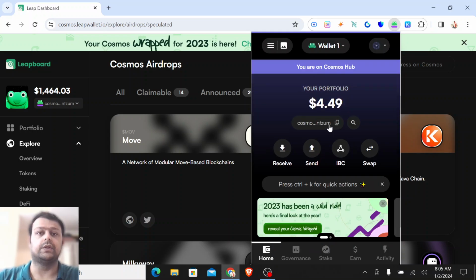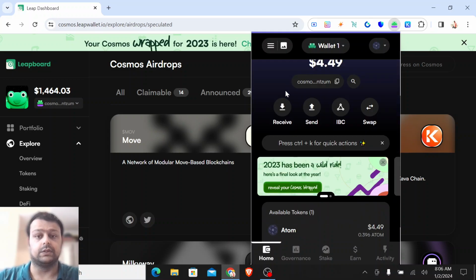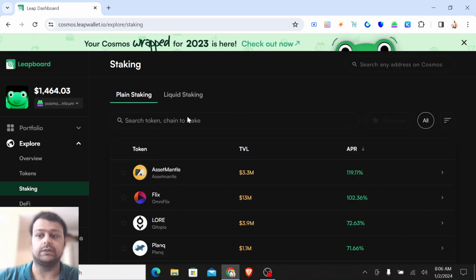And I'm slowly getting into the Cosmos ecosystem. I think I'm going to shift my portfolio from some other coins and tokens to Cosmos, because I personally have started liking the Cosmos ecosystem in general because of the speed, the low gas fees, and the interchain operability. So this is pretty good, I think. And in the future, like 2024, I think it will be good for Cosmos and the ecosystem, and you can expect a lot of airdrops in this.